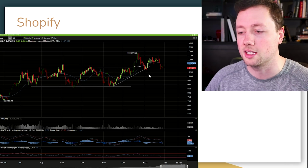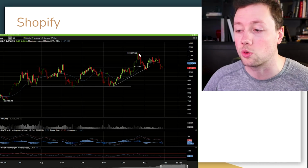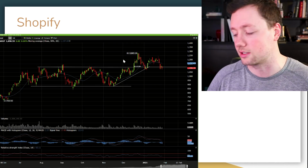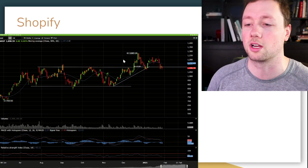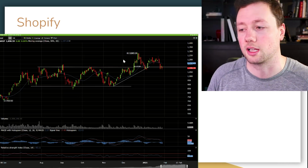If you can just see these levels of support and resistance here, you could have ridden it from 850 all the way to 1285. You could have seen, okay, one bad day, we're out of it, and you get out of it. It's not too difficult, and I think there's a great opportunity here in Shopify, especially long term, as well as bouncing off this $1,100 mark.